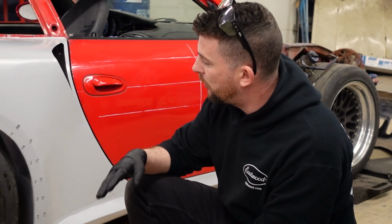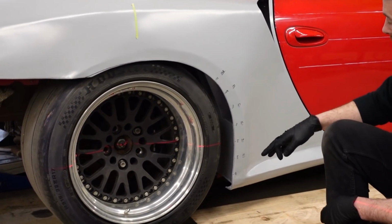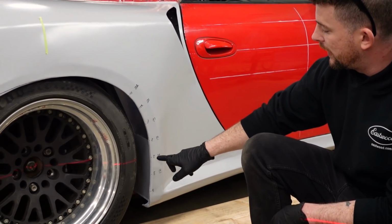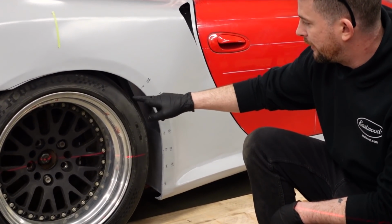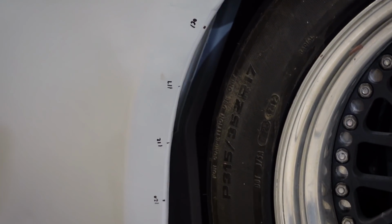So what I did was I used the laser level across the axle center and made sure the car was level, and then I took measurements every 60 millimeters up the arch, measuring into the lip of the wheel, the distance on both sides of the vehicle so I can compare. The other side is how I want it to be.